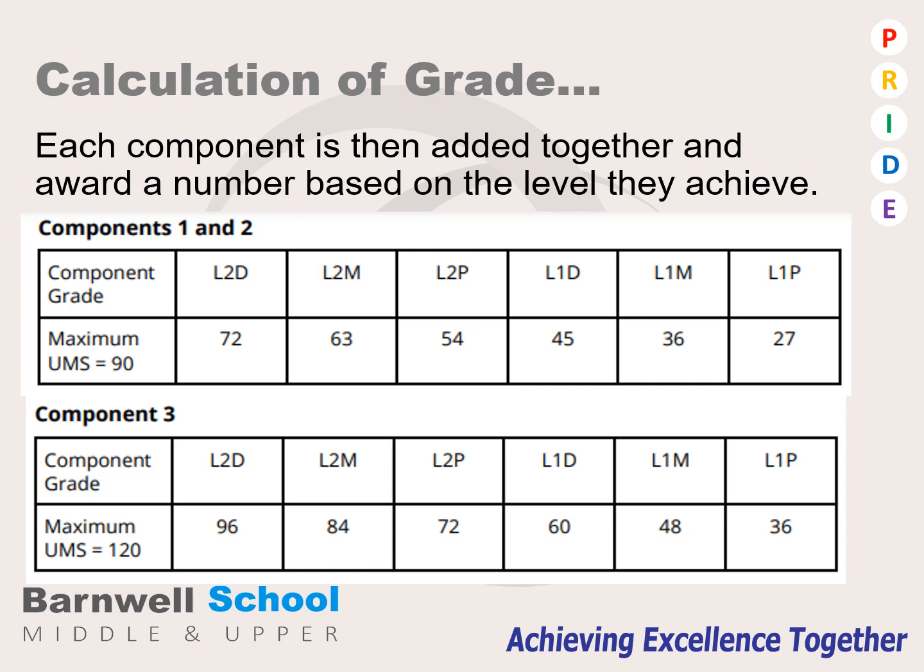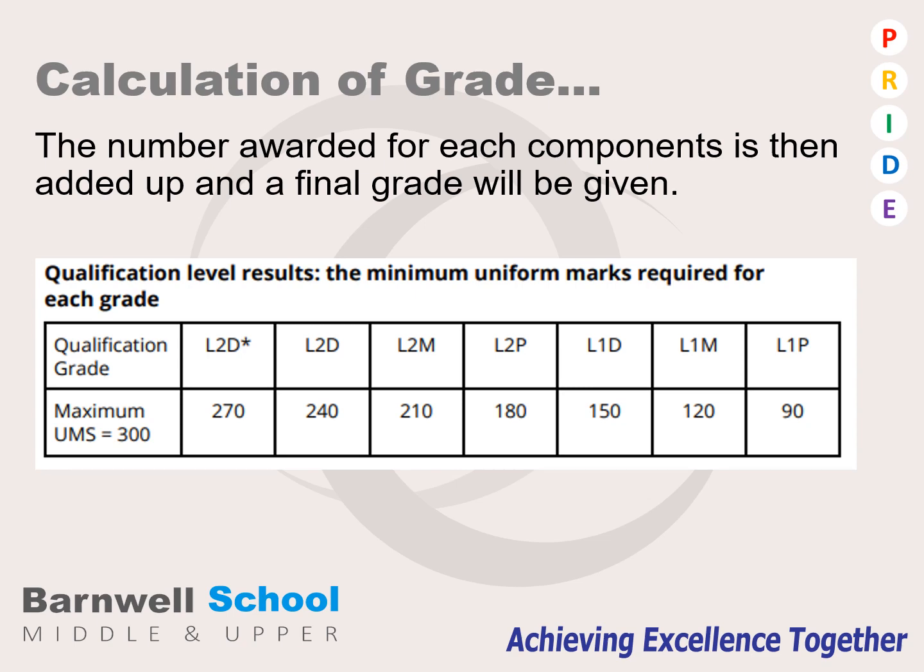Calculation of grades. Each component is then added together and awarded a number based on the level they achieve. As you can see in the tables below, components 1 and 2 have a different awarded number in comparison to component 3. The number awarded for each component is then added up and a final grade will be given. As you can see in the table, it ranges from a level 1 pass all the way to a level 2 distinction star, which would be equivalent to a 9 at GCSE.